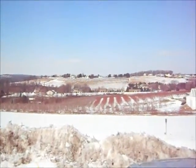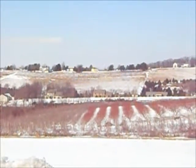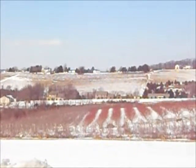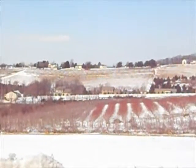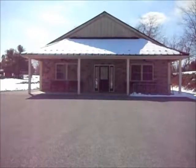When we first got here, there were two men out in the middle of the field tending to the grapes or hunting grouse. I don't know what they were doing. Well, they weren't wearing orange, so they must have been checking the grapes. Big orchard area. Orchards down in front here and grapes in the rear.